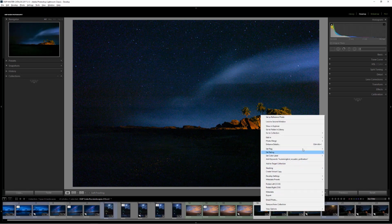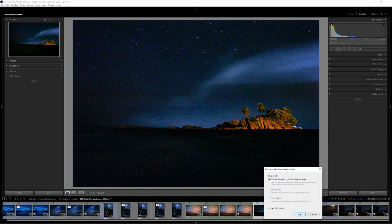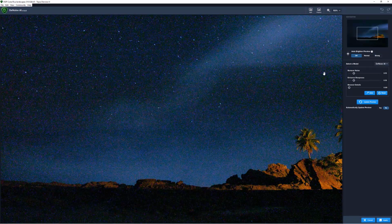So let's take it over into Topaz DeNoise and see what we can do with this guy. And again, from our previous experience, I'm going to try AI Clear right away. I'll just hit Auto.